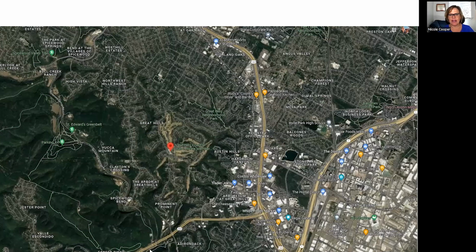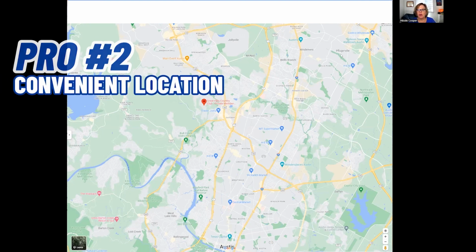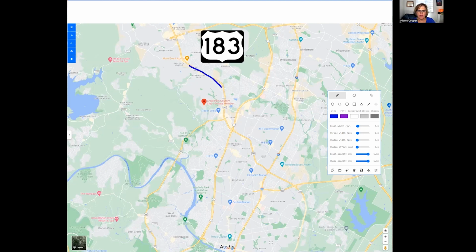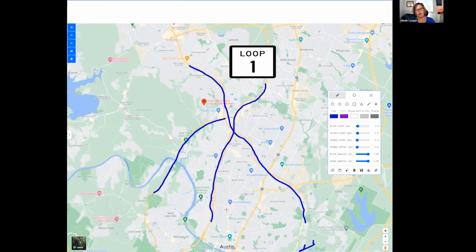I'm gonna switch back to satellite view here and zoom out just a little bit. The second pro is its convenient location. You are very close to the major roadways in town. First of all, 183 here. This will take you all the way to the airport down over here in the corner. 360 is kind of the west loop around town. And then this MOPAC, or Loop 1 here, is the main north and south artery. So it's very, very easy to get around town from the Great Hills neighborhood.